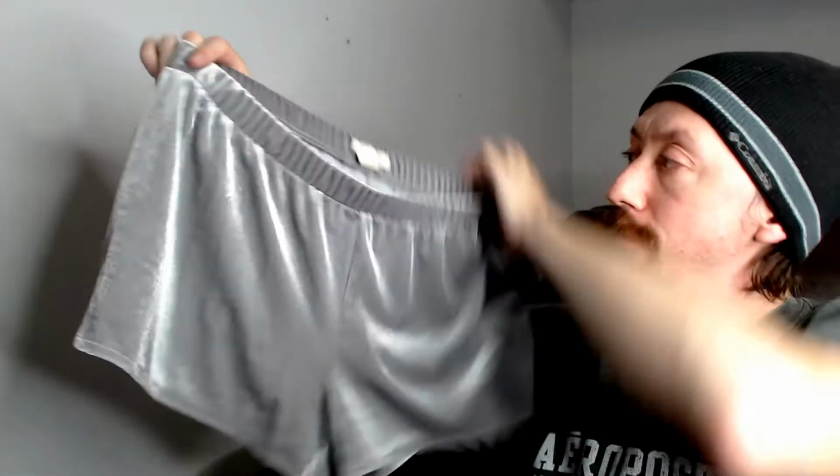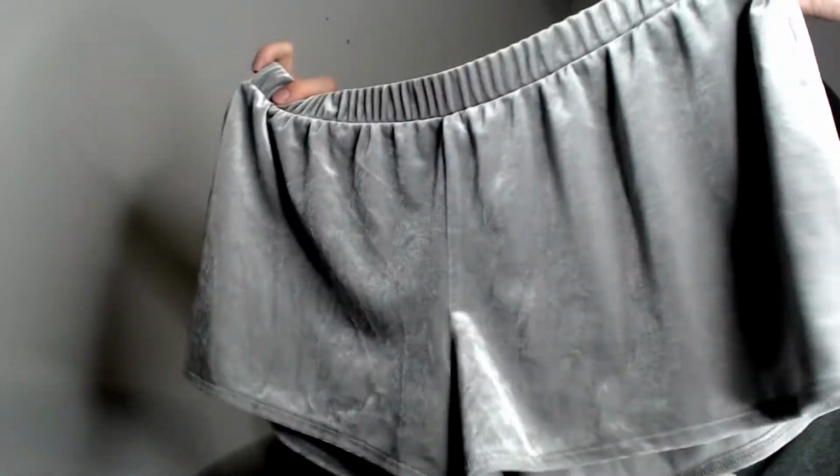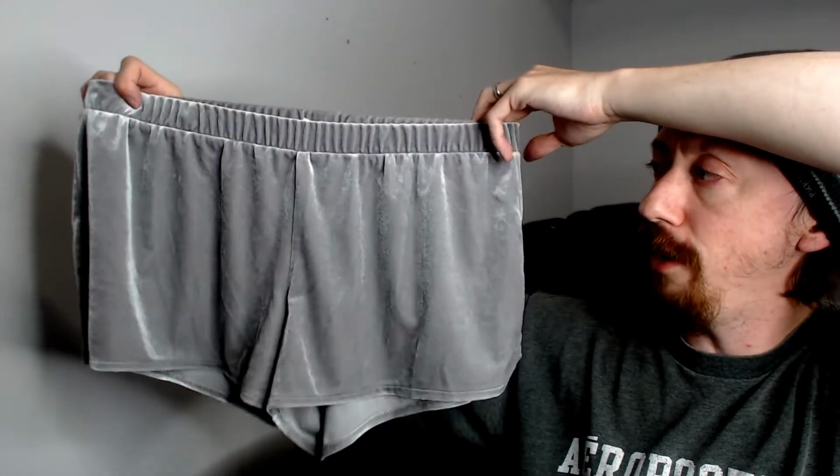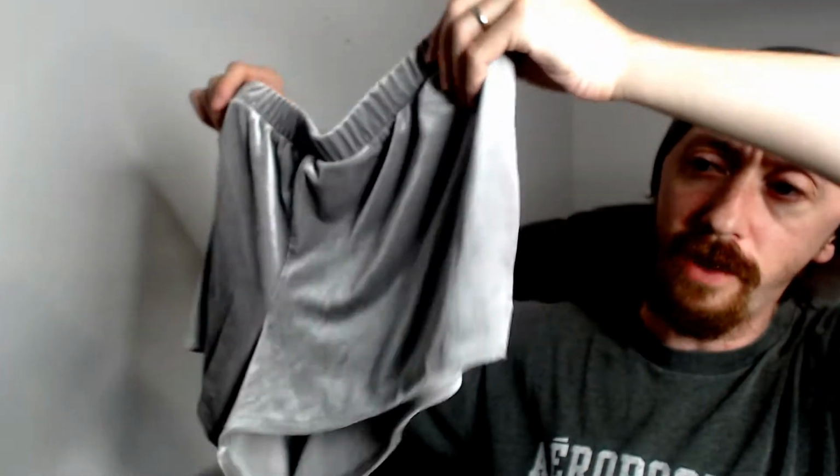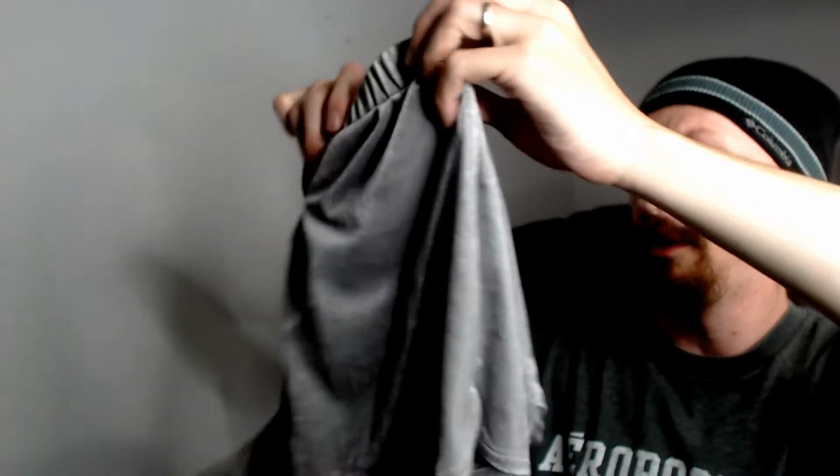All right, up next we have another Madewell. This is a pair of gray shorts. Now, based on the material here, I believe this is a sleepwear short. Sometimes it says on here what it is. I don't see it on there, but it does have this in big bold letters, "Keep away from fire," which is something you typically see on sleepwear. I guess there was an epidemic at one point of people falling asleep by fireplaces.